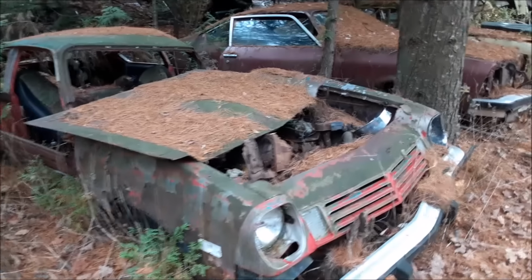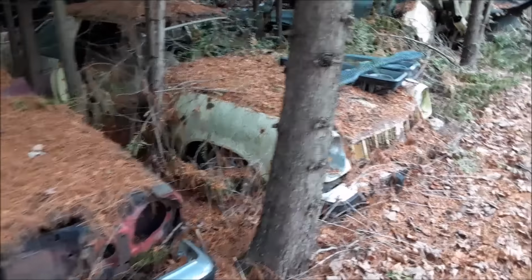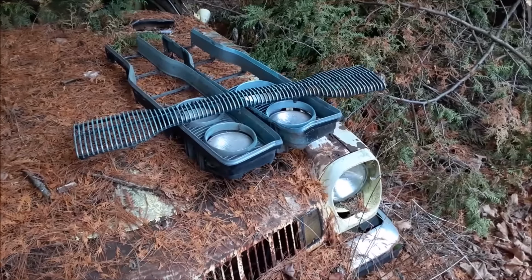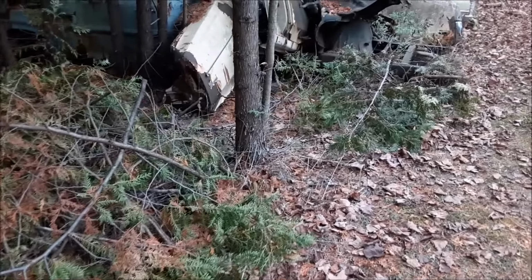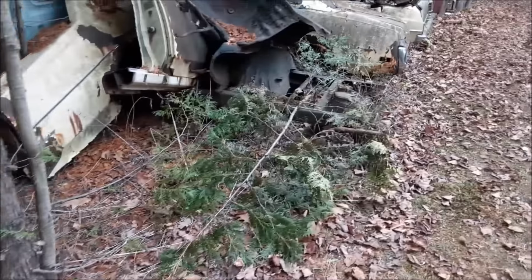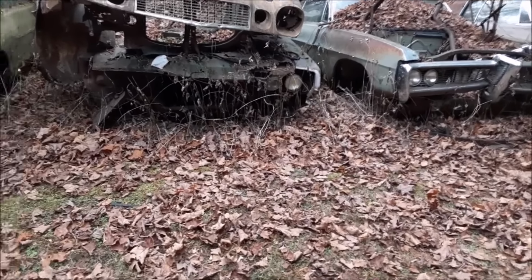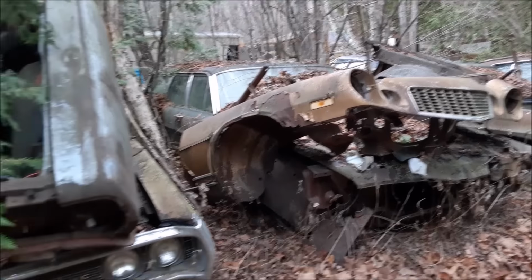This is cool. This is the Vega department. Look at 1, 2, 3 Vegas. Cool. Oh, look at that. Plymouth grills. I think they're Plymouth. Oh, there's a 68 Ford. I recognize that nose anywhere. Cool, hey, it's a wagon.